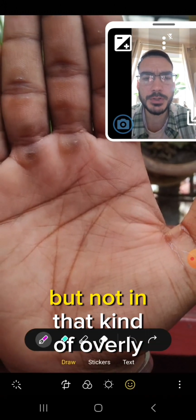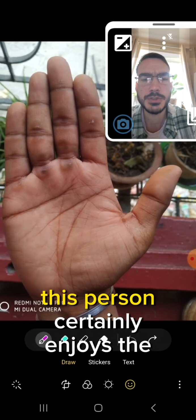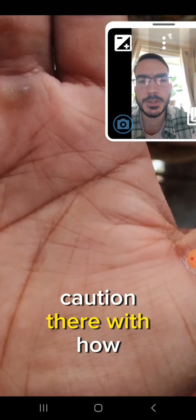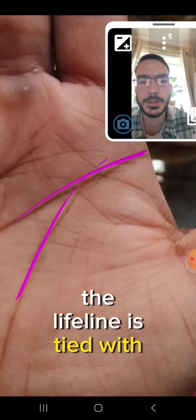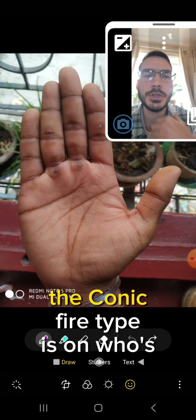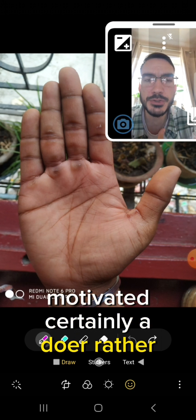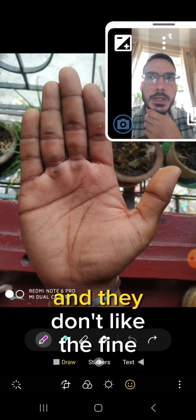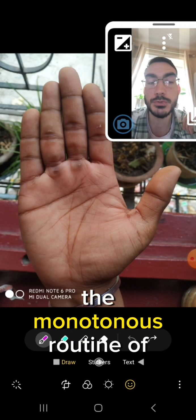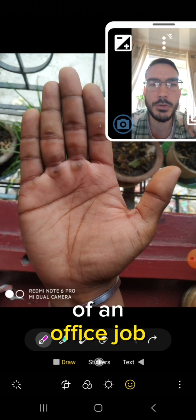It's conic, but not in that overly sensual way. This person certainly enjoys the pleasures of life, but there's also a sense of caution with how the lifeline is tied with the headline for such a long period. In general, the conic fire type is someone who's quite efficient, motivated, certainly a doer rather than a thinker, and they don't like the fine print. They probably hate the monotonous routine of a factory job or the confined restriction of an office job.